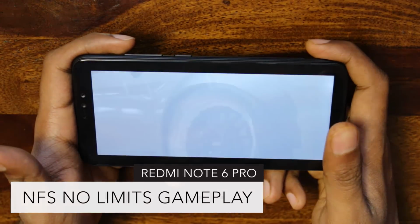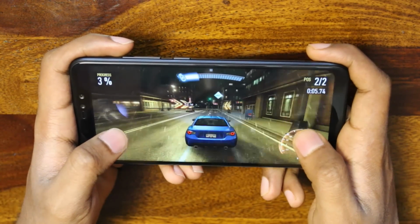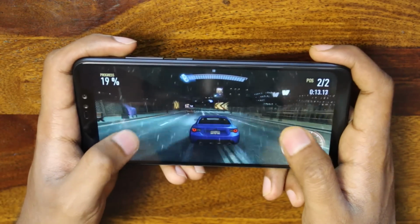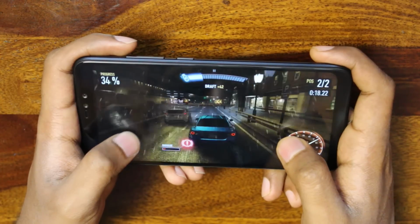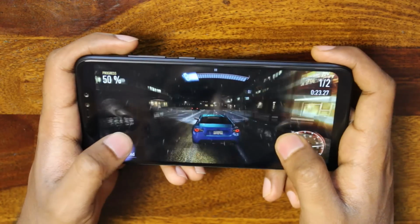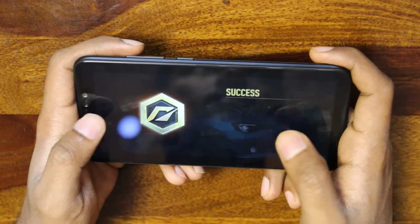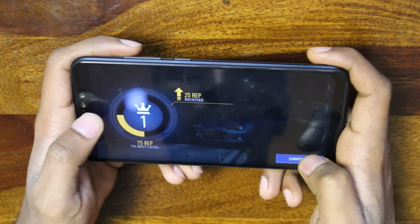Let's play NFS No Limits and test. Definitely, I haven't experienced any lags or frame drops during the course of gameplay.